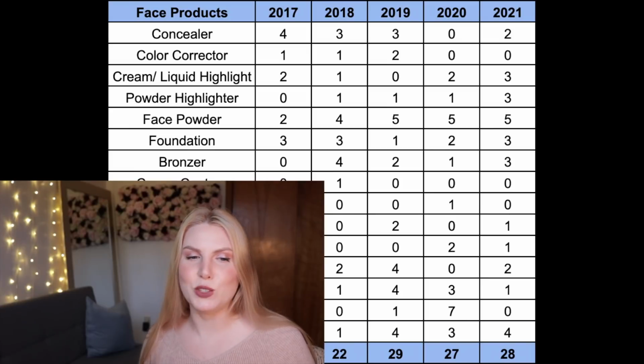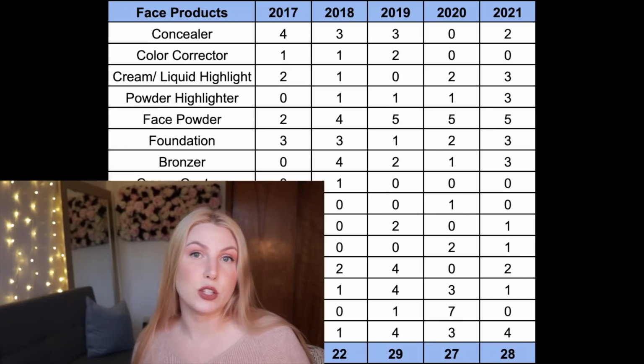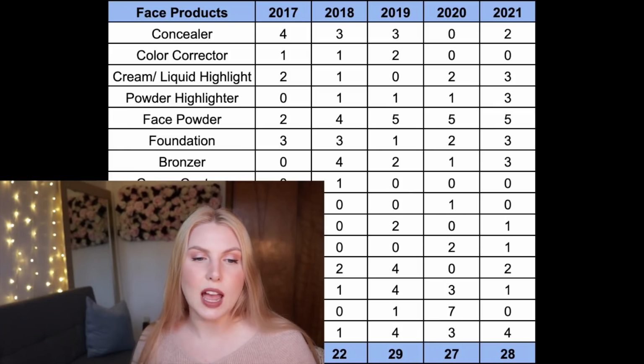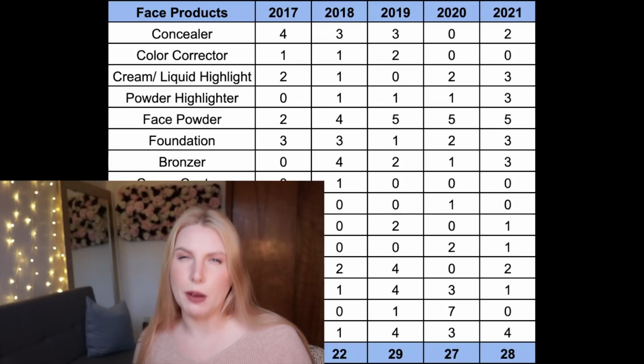For powder highlights, I used up 3 powder highlights, which is the most I've ever used up since I started tracking, and it's pretty safe to say the most I've ever used up in a year's time. I think 1 or 2 of them were minis, and another one was one that I had already hit pan on and used a ton. It was the Mary Luminizer.